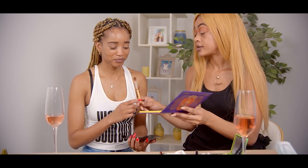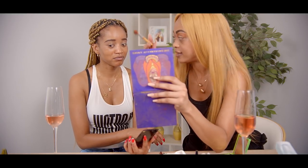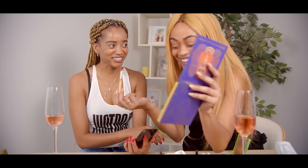Which transition color? This one. That's too much. That's good. What she did was wrong. You don't do that. When you dip into your product, you tap off the excess just like that. Tap off the excess. Yes, girl. She's a quick learner, guys.